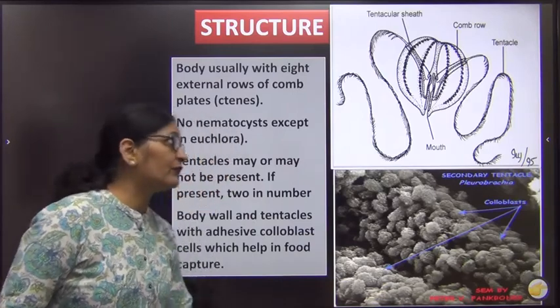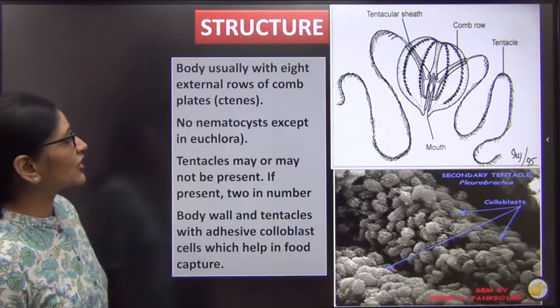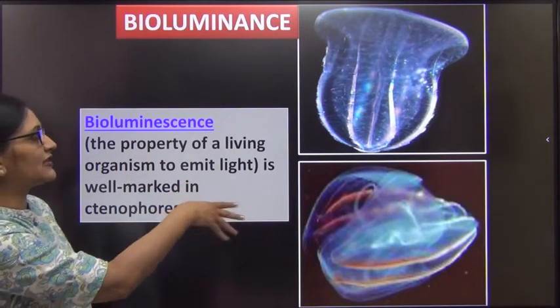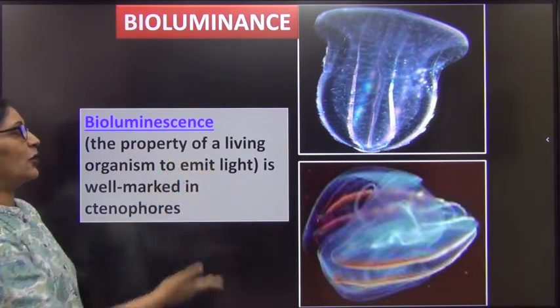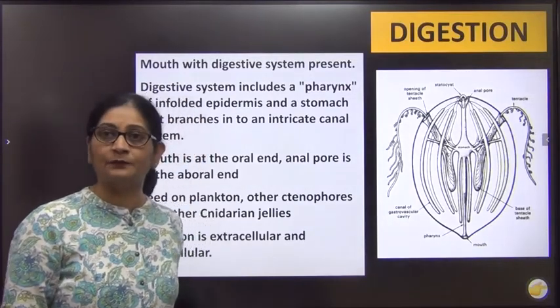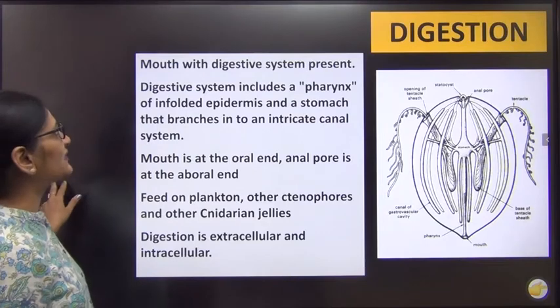Right? So we have done a lot about their structure. Now that the structure is done, this is the bioluminescence I was telling you about. See their property to emit light. Now we will go to systems one by one. First, let us come to the digestive system.